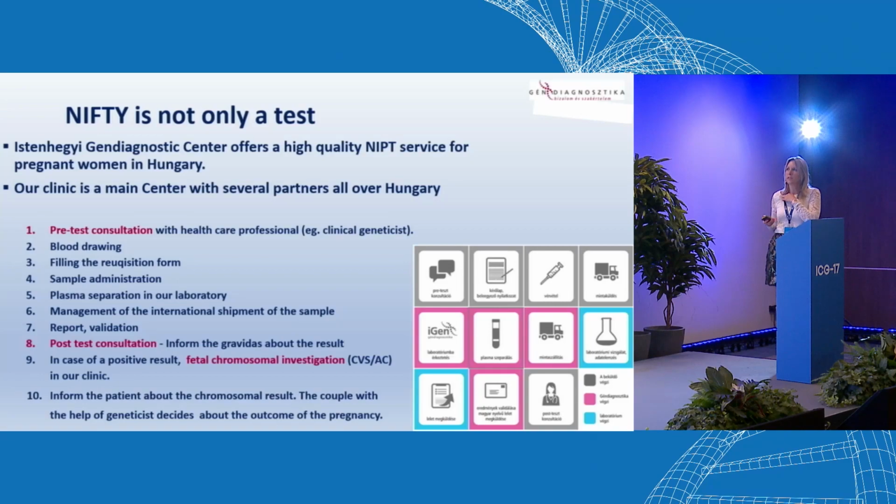I can tell you that NIPT is not only a test, it's a very high quality NIPT service in our clinic and in Hungary. We are working with several partners, nearly 200 partners all over Hungary. And we do a NIPT test. The first step is a pre-test consultation, mostly with clinical geneticists.